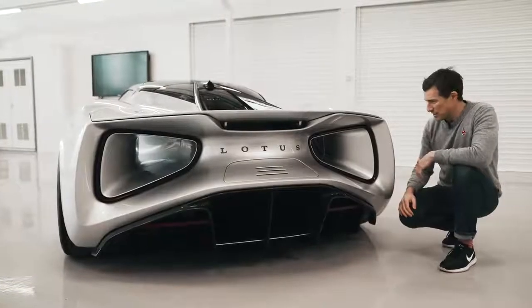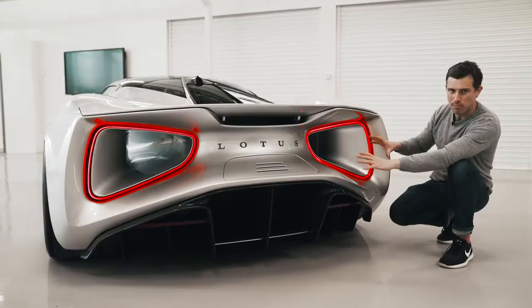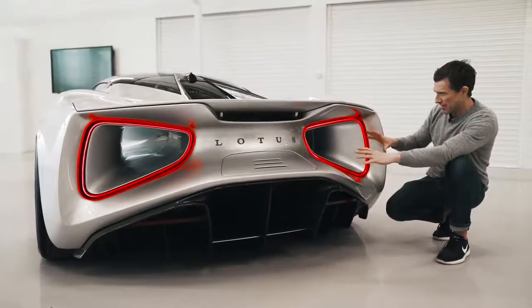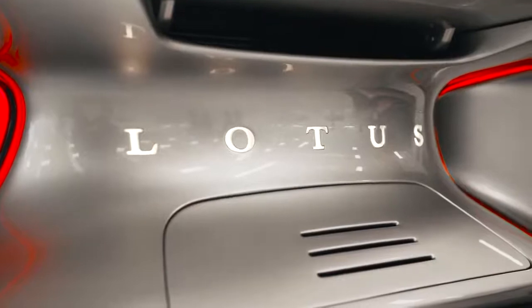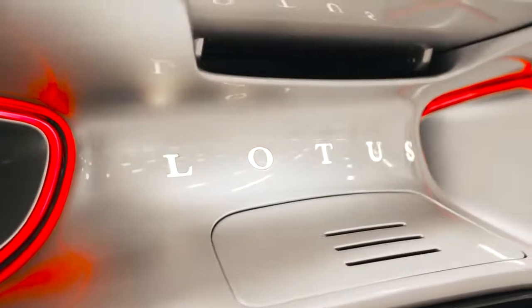One of my favourite features of this car are the tail lamps. Look at that. So they're designed to mimic the afterburners of a fighter jet. Also, I like this, look how Lotus is illuminated here. Now, when the car goes into production, that won't be possible, it's not legal.